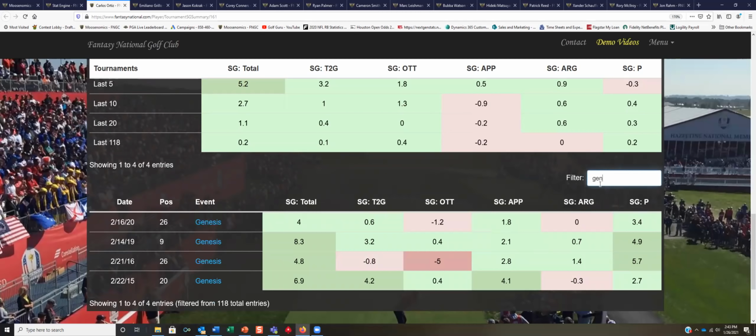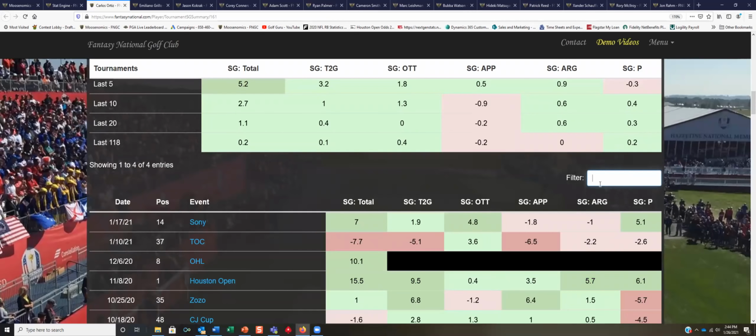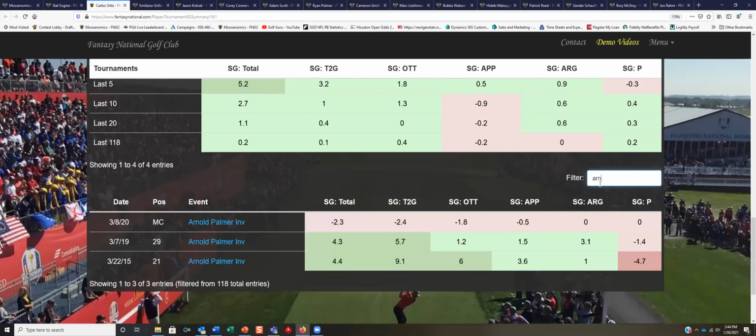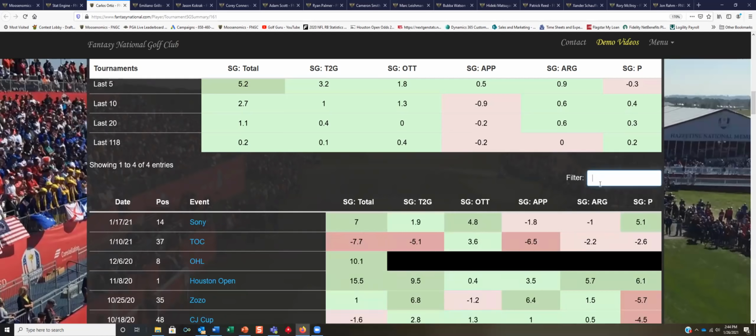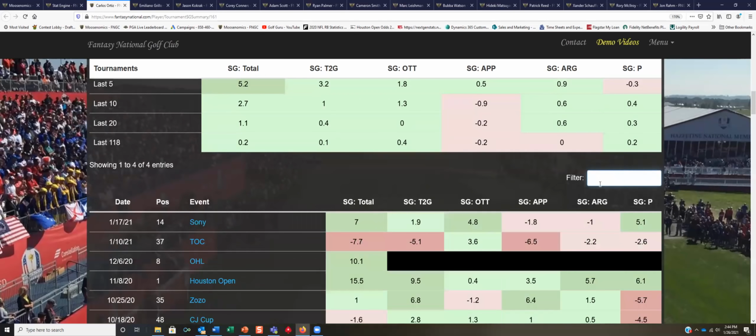So he had a 9th in 2019. He's made the cut every time, and if he does, almost top 25 or better. So I like that. Let's look at Arnold Palmer. 2 out of 3, again, in the 20s if he makes the cut. WGC Mexico, from his homeland, he made it a 16th place, which I think is a great comp course. So I like to see that.